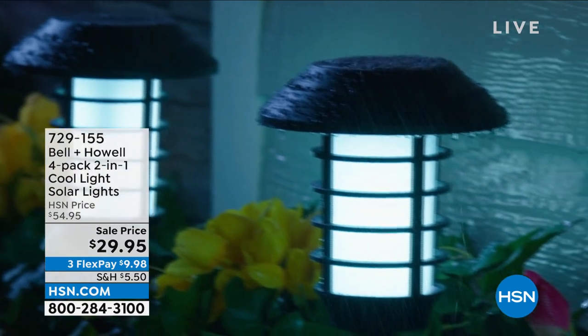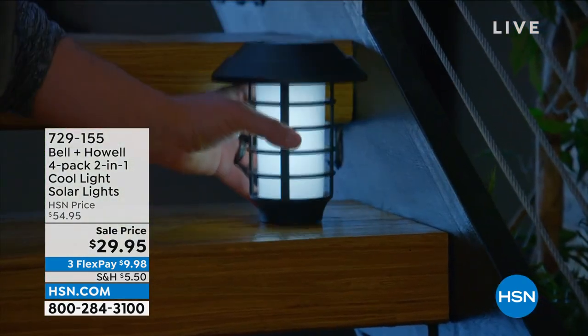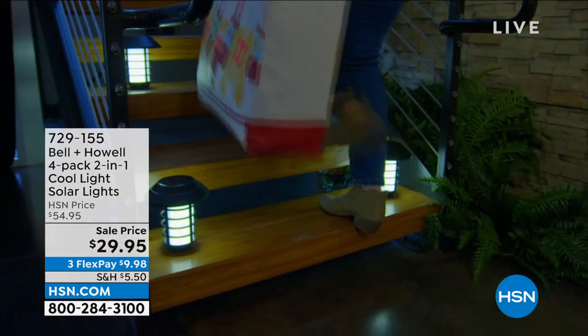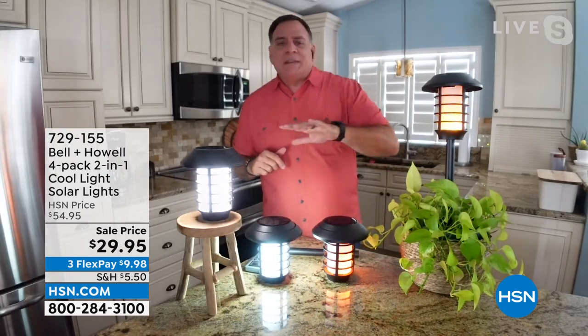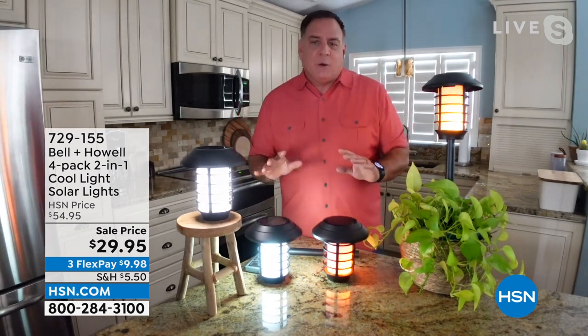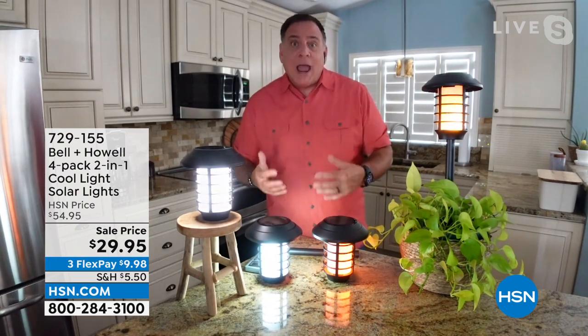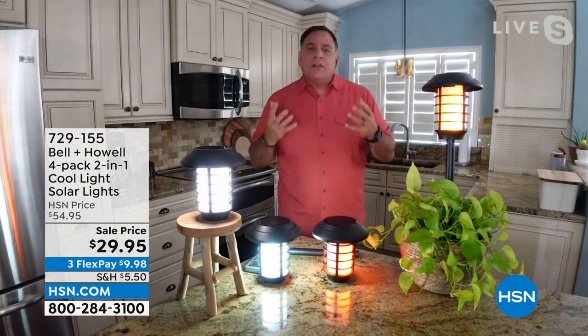I wouldn't wait. When these first came out, Kelly and I picked up like four sets of them. So we've got them all along the back edge of the house. We've got them around our hot tub. I've got them on the tabletop, as I mentioned. And I'm going to tell you something right now. On TV they look pretty bright, but when you see them in person, you are going to be astounded how solar lights can look this bright.